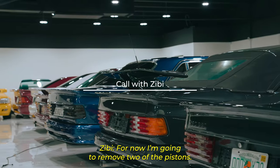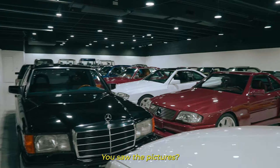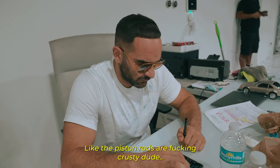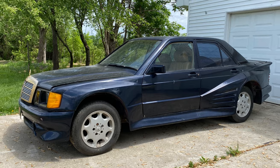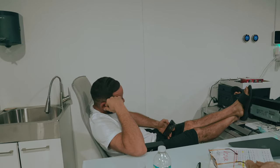For now, I'm gonna remove two of the pistons, because there's a lot of shit in this. You saw the pictures? The whole oil pan is like sludge, the piston rods are crusty, dude. What car was that? Koenig project, 190E project. We're putting a Brabus engine in. It's a 3.6. We found it in America.